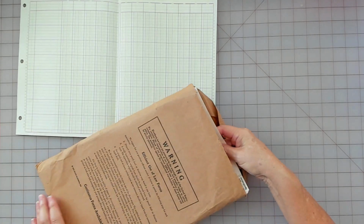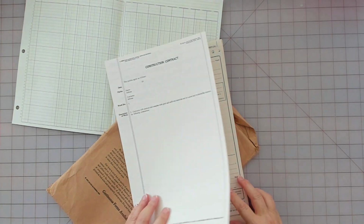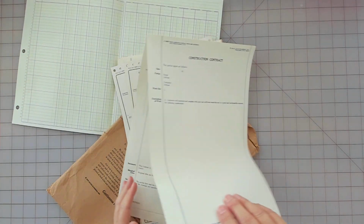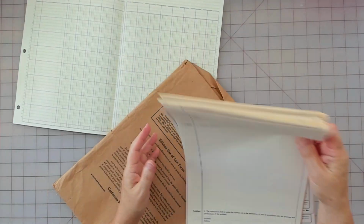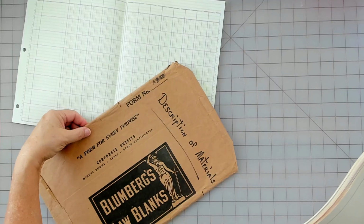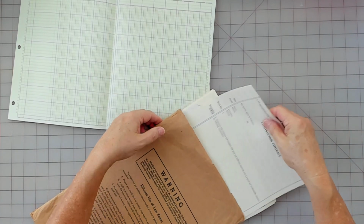And then, not sure what this is. Oh yeah, I got this at the church sale as well. They're little blank contracts. Okay, I'm not sure what I'm going to do with these. Okay. Full envelope. Alright. So, that was a pile of stuff that was laying around. It needs to get used up or something. Okay, let's get with it.